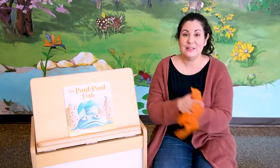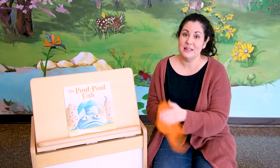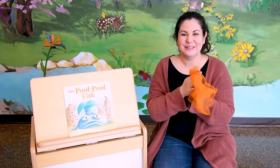Five little orange fish swimming in the water, swimming in the water, swimming in the water. Five little orange fish swimming in the water. Bubble, bubble, bubble, bubble, pop!